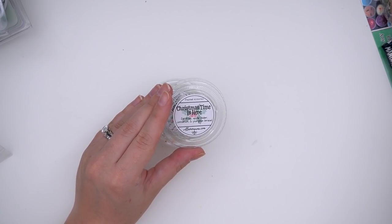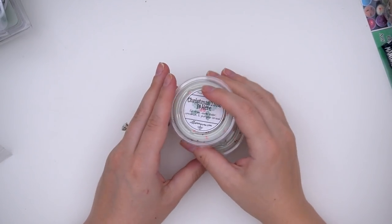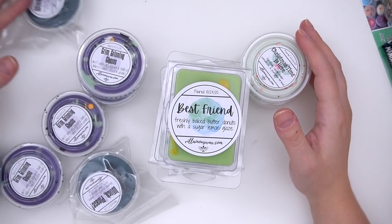This one smells a little bit more like a fruity fir tree with a lot of spice, but not really. I don't know. That's really good. This one reminds me of something in my past, but that's all the wax melts, and I just have a problem, and I just can't stop, won't stop.